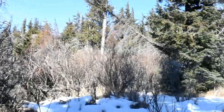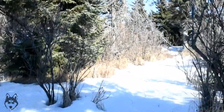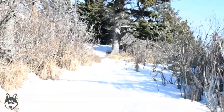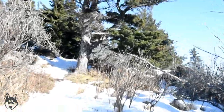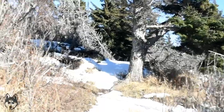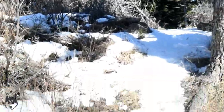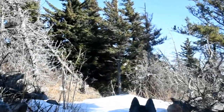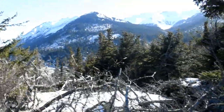Yeah, Gull Rock. This was a cool one. The last, I guess it was a mile, mile and a half, was post-holing. There were some tracks for the majority of that little last section, but they were terrible to try to follow in. Oh, dry ground. That's a cool sight.